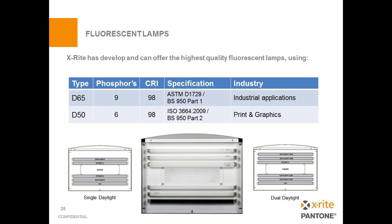I touched a little bit on the dual daylight. This is something brand new for us. The D65 has 9 phosphors with a CRI rating of 98. This is usually used mostly in industrial applications, paint, plastics, textiles. The D50, which contains 6 phosphors in the bulb, also has a CRI of 98, and that's usually employed in the print and graphics arts sectors.